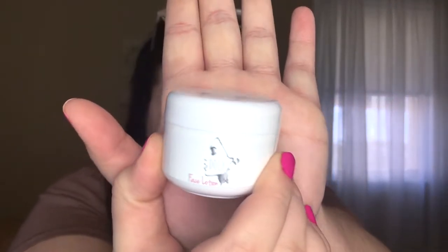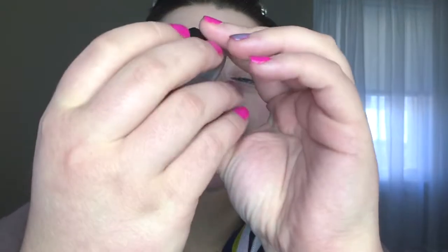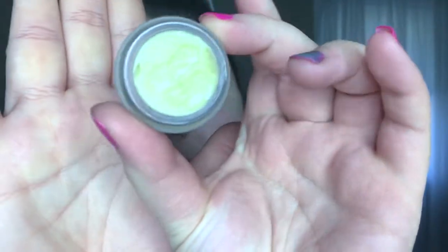Following that, I got the Simple Face Lotion in a cute little jar. I also got the face toner, which I did smell, and it smells really good. I got an eye cream because I do not have enough eye creams, I'm serious. I smelled this too, and it's a cute little frosted glass container. Two or three of these products that I smelled were very light smelling, and for some people that actually is a plus.